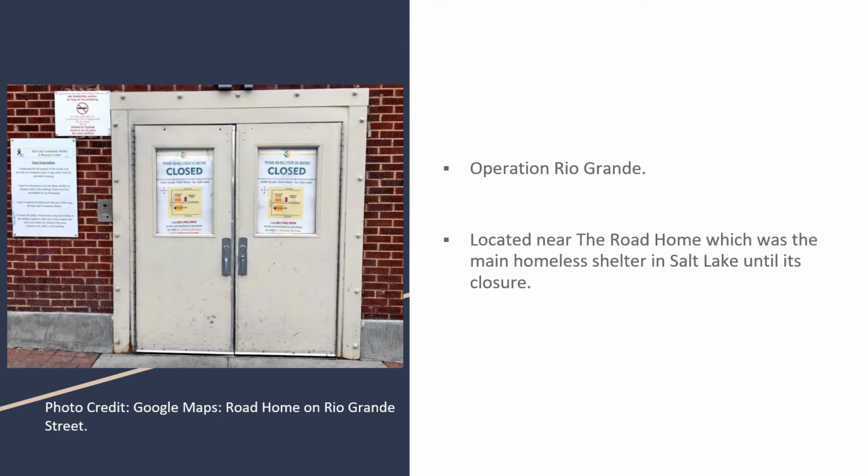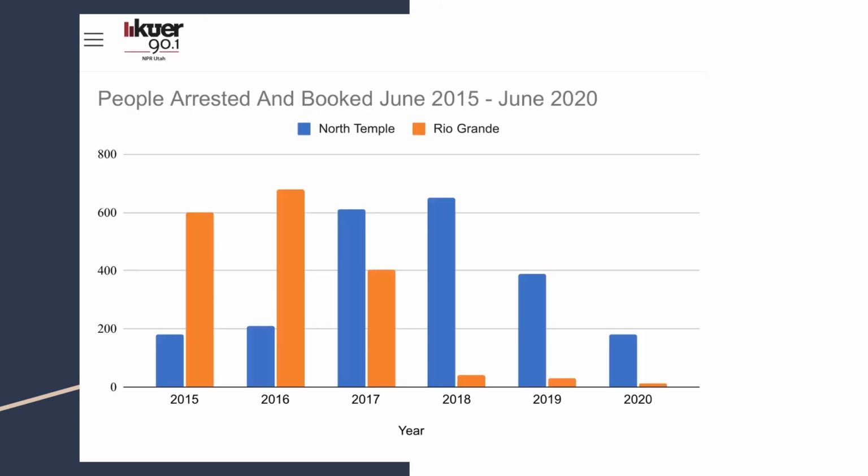However, on the next slide, we can see that after Operation Rio Grande, the arrests in Rio Grande went down. You can see in 2015, 2016, the turning point was in 2017 and it went down. But North Temple, which is only a few streets away, you can see how the arrests there kind of skyrocketed and have remained high ever since.